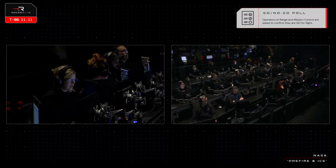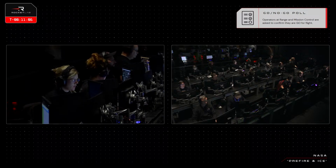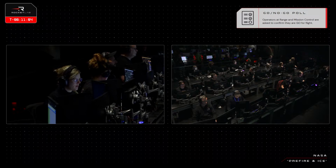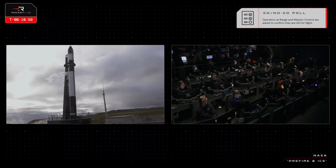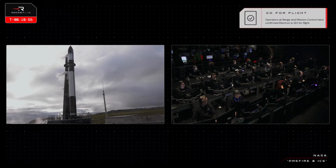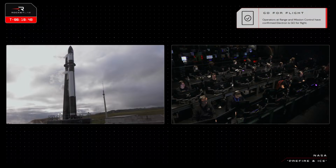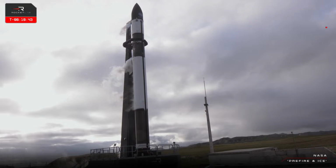We are currently T-minus 11 minutes and 9 seconds and counting. We are go for terminal count auto sequence at T-minus 10 minutes. From this time, the 3-word hold procedure is in effect. Greens across the board there from our launch operators during that go, no-go poll, with the team moving ahead with all remaining launch operations ahead of liftoff. Our launch time remains set for 3:15 p.m. local time or 03:15 UTC in approximately 10 minutes 39 seconds.